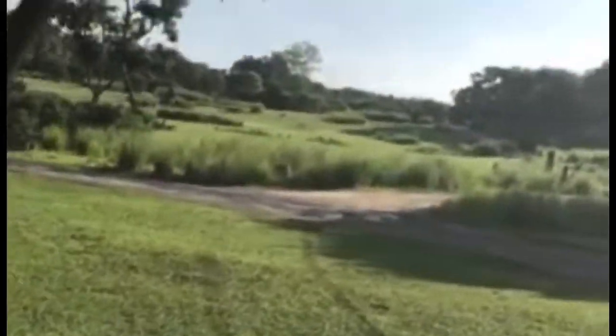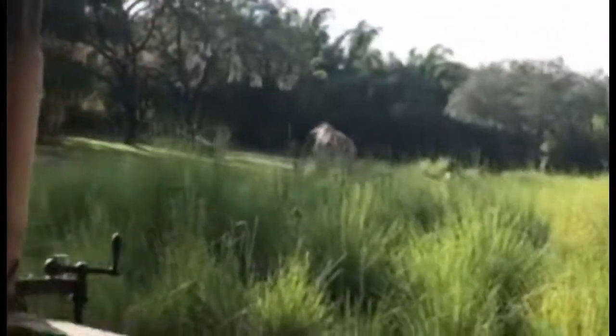Here's a good example of how tall these animals really are. Not just because of us being on the truck from those other ones, but look at all that tall grass just towering right up and over it.